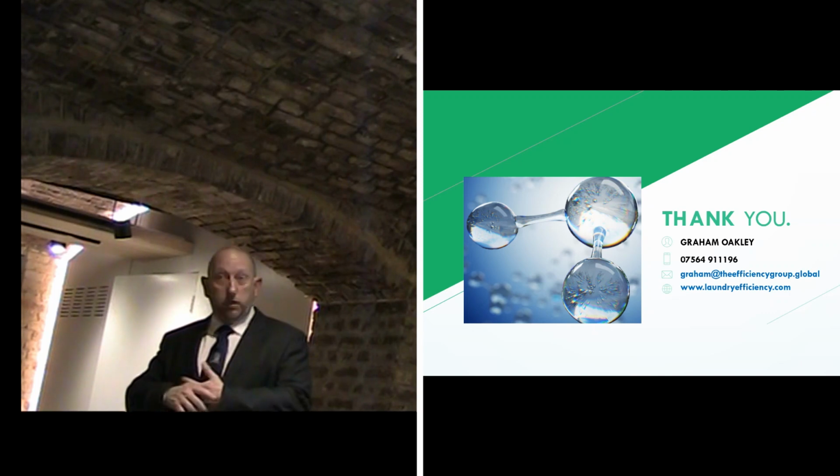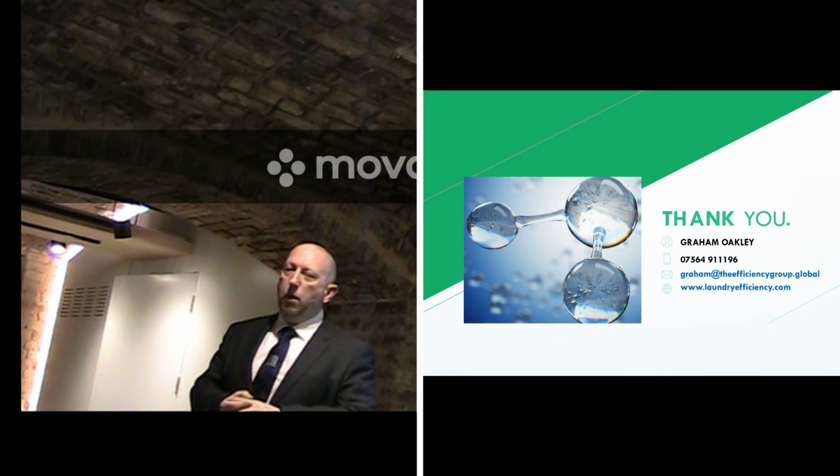So does it work on colours? Yes, it works on colours. It has no effect. Without any detriment? No, it has no effect. Same as a peroxide bleach.